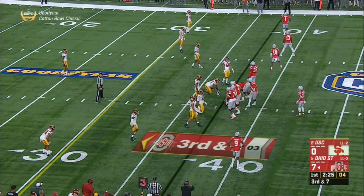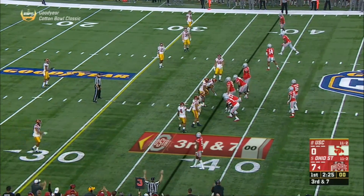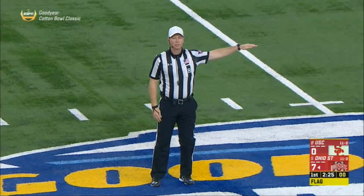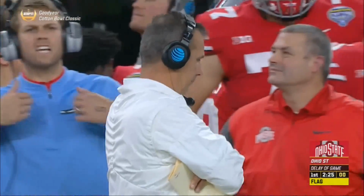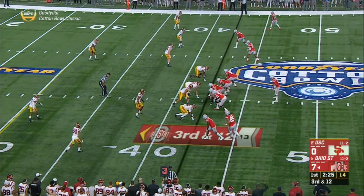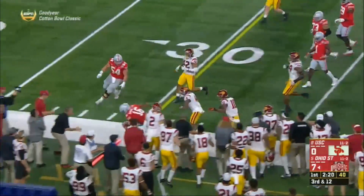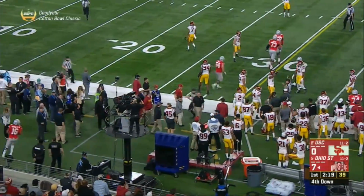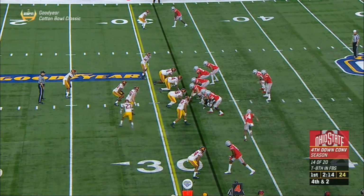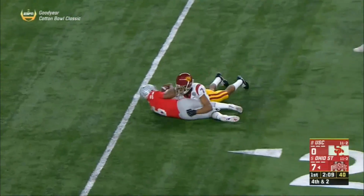Play clock down to five. I'm not sure they're going to get this play off. At one, it goes to zero. Flag thrown. It's delay of game. It's number 16, 5-yard penalty. Still third down. Designed run for Barrett. Down the sideline. And that might be a play called on third down with the idea that... Barrett, he's got plenty of room. The first down and then some into the red zone.